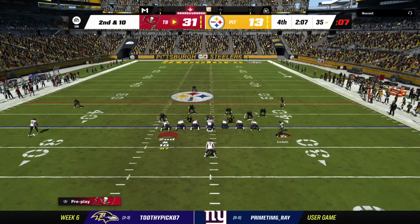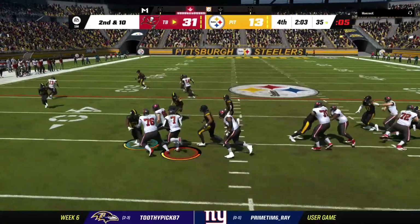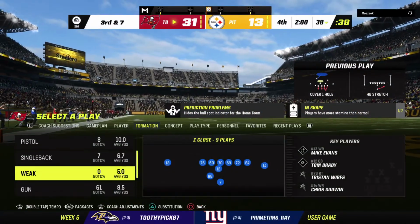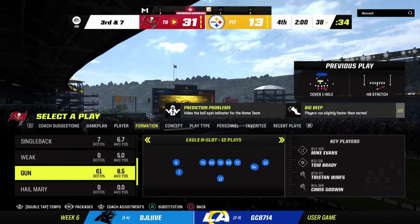They'll send a receiver in motion left. They'll try and run some clock with Fournette. And he'll get 2 or 3 out of that one, as that is going to take us to the 2-minute warning. He'll get only 3 there, so it leaves him with a 3rd and 7 ahead.